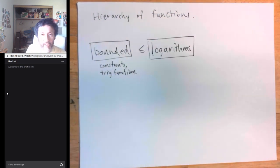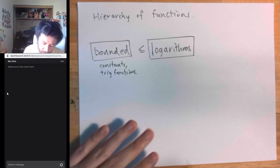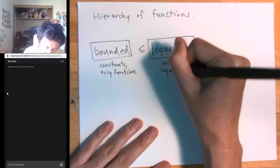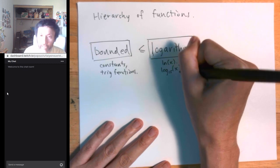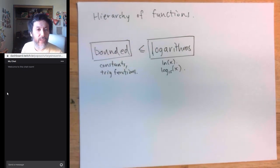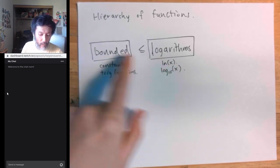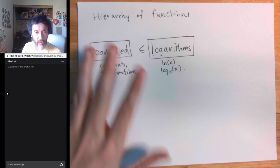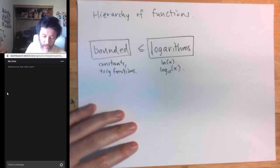This is another family of functions, and this is stuff like natural log of x or log base 15 of x, whatever. These logarithms, they do go to infinity, but they do so pretty slowly, okay? Now, I don't want to say that there's nothing in between these two families of functions. I just want you to have this general hierarchy in mind.